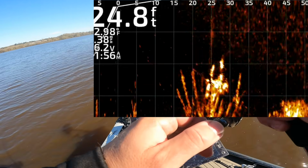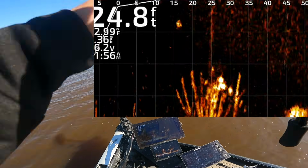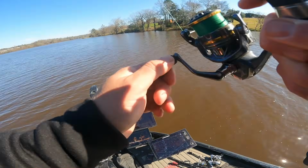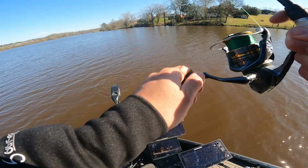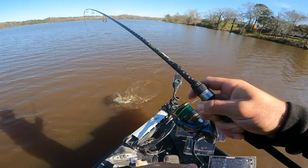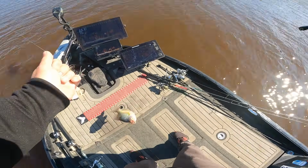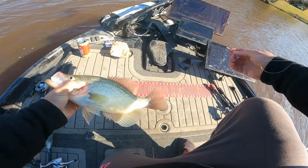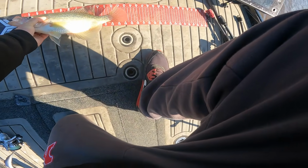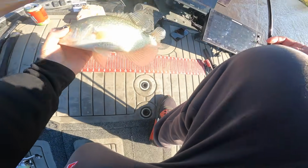Come on up, buddy. He did. He said, "I'll try it. If none of you guys are gonna, I'll give it a try." Is he big? They look red down there in that water. Oh yeah, bud, he's big. Yeah, he's only 14. He might be 15. Magnum. He is 14 and a half.